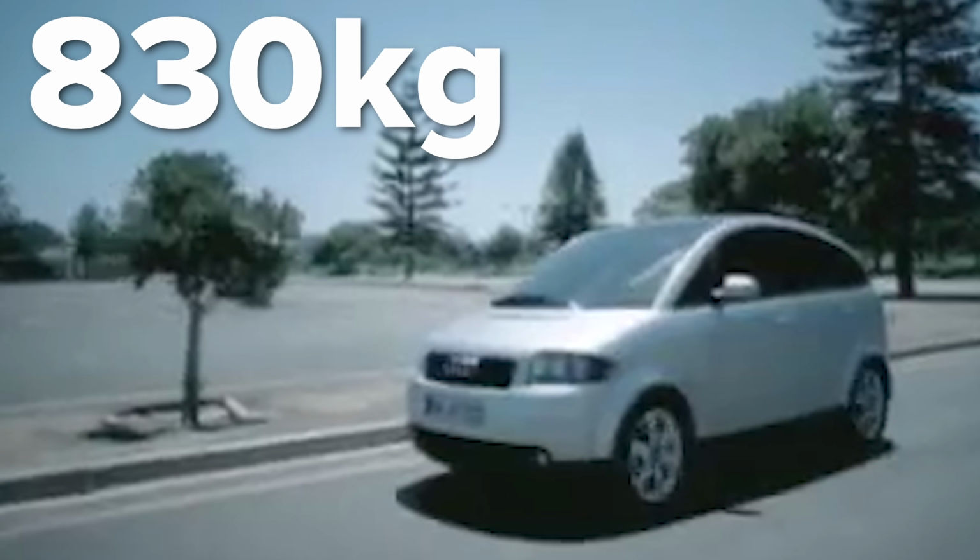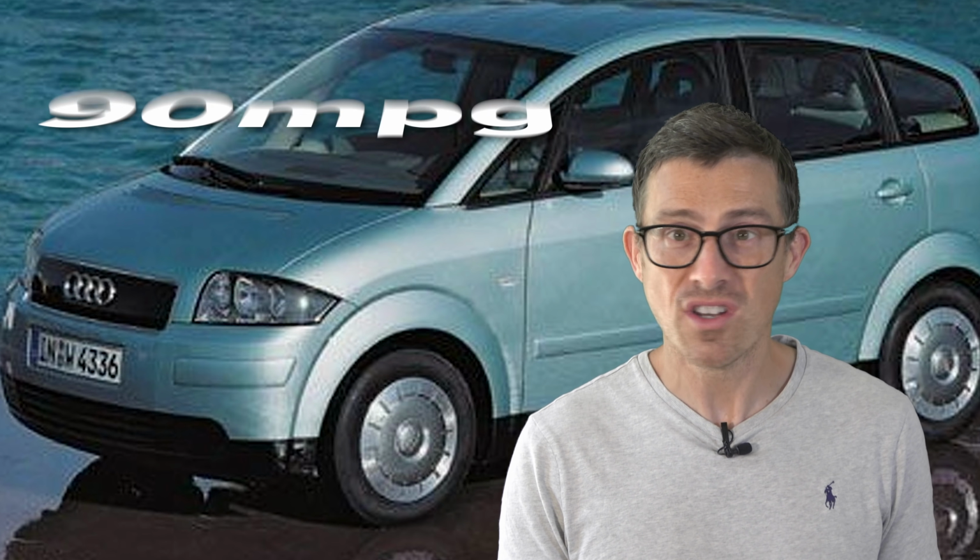In fact, it's made almost completely out of aluminium as well, so it should never rust. And it comes in at just 830 kilograms, which is really quite light. This means that it's actually quite efficient, especially the diesel models. There's one version of the A2 which can do more than 90 miles per gallon.